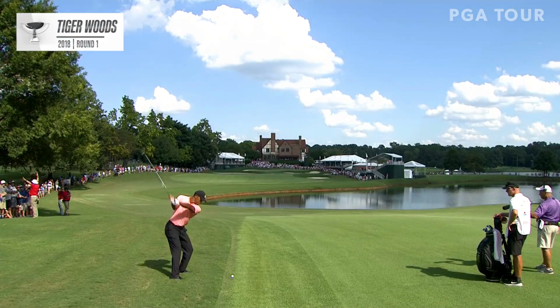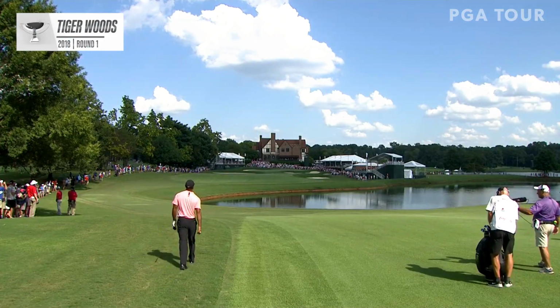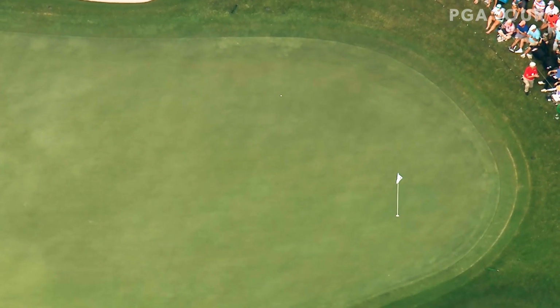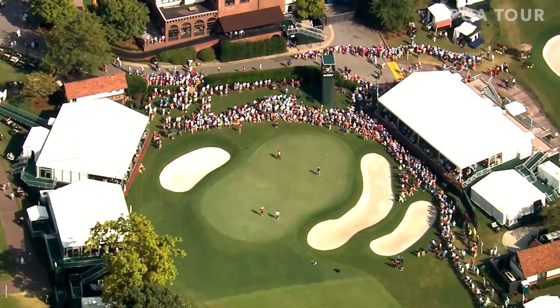This is a 5-wood, 255 to the hole. Wow, this is just blistered at the center of the green. Very pretty golf shot. Absolutely pure, and a chance for eagle at 18. If he gets it online, I think he's got a great shot at holing.